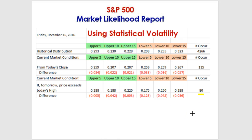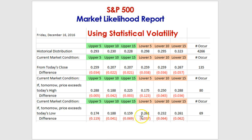Now, if it exceeds the high, it happened that way 80 times. After that inside bar, it broke above the high 80 times, and in that case, it failed to hit the lower 5-day band 12.3% less often. But all the others are pretty darn close to benchmark, to be honest. Very close. If it went down below the low of the inside bar, again, it also struck the bands less often across all 6 time frames, 3 upper and 3 lower. Again, a picture of lower market volatility.